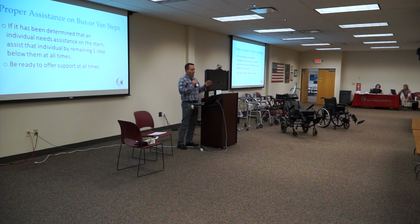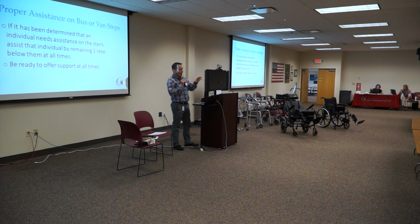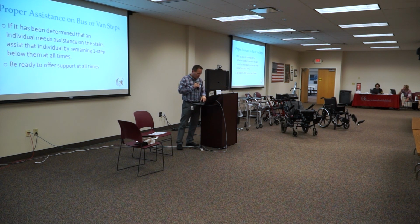That's important. So if you're going up, let's pretend you're going up bus steps, you want to follow that individual up the steps. You don't want to stay at the bottom and just watch them go up on their own. You want to stay below, and you've got to be ready to offer support. Because if that person falls backwards, or if they're coming down the steps and fall forward, and you're standing at the bottom of the steps just watching them, you're not going to be able to do anything. So you want to be right there, one step below. Does that make sense?